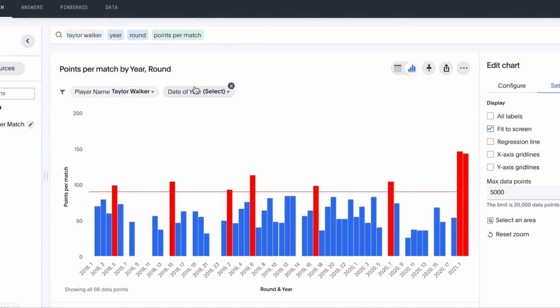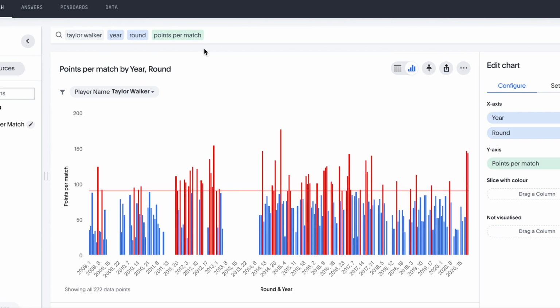And if we look at his entire career, we can see that in order to get that 91 average, Taylor Walker is really going to be rolling back the clock to the period between 2014 and 2017, where he was the dominant forward in the competition.